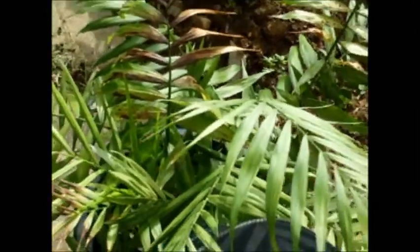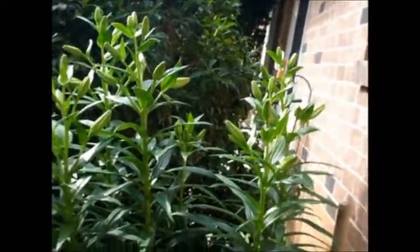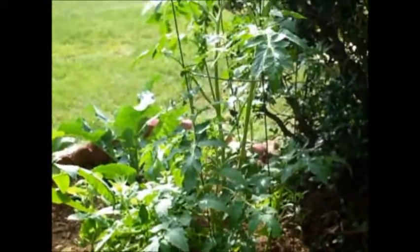My fern outside for the summer. There's my little plot of land here. My lilies I brought over from my last apartment. They're getting ready to bloom. 2 weeks maybe. There's a tomato plant there.